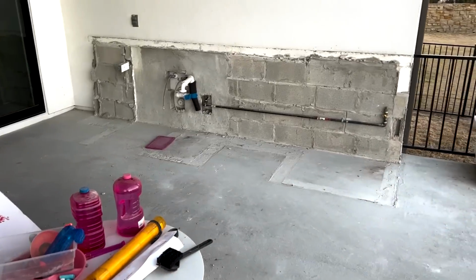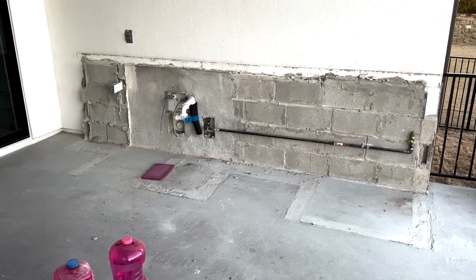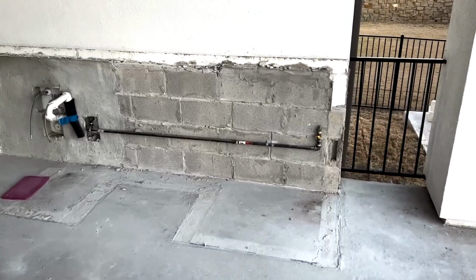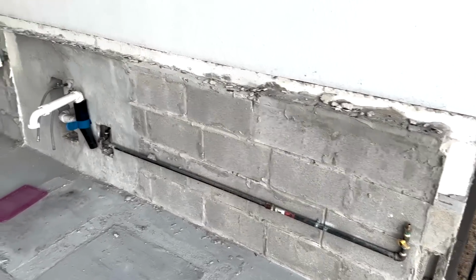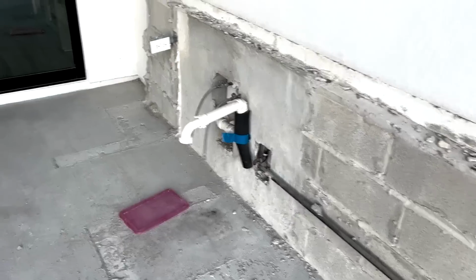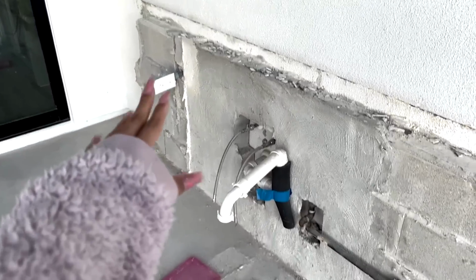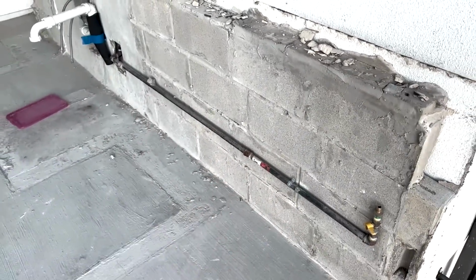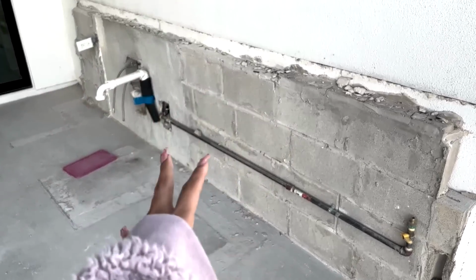This is what my patio is looking like. The original outdoor kitchen was demolished. They completely just ripped everything out and got rid of all the pieces. It's just left behind the gas line and the water line and the electric, obviously. So I had the refrigerator, the sink, and the grill here. They left behind this little chunk here because they didn't want to mess with the pipes yet, because I'm not exactly sure what I'm going to be putting here instead.